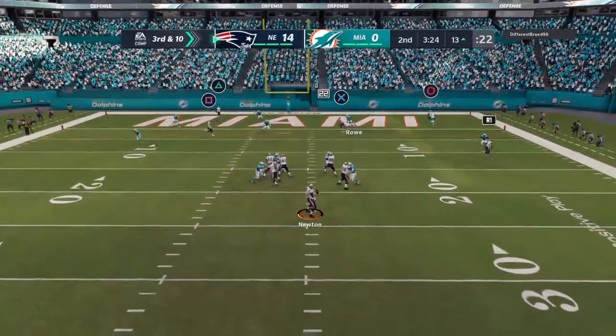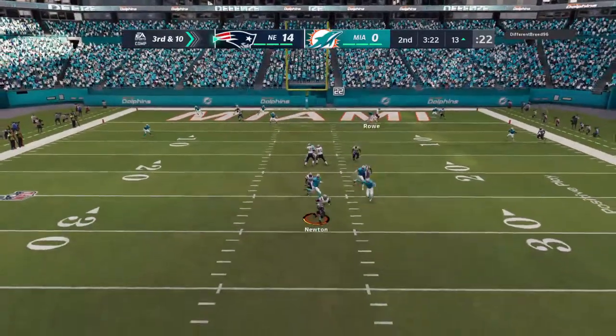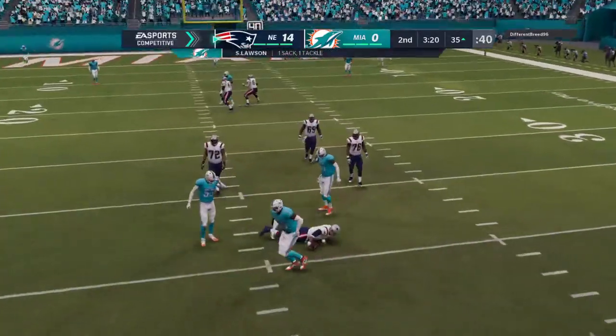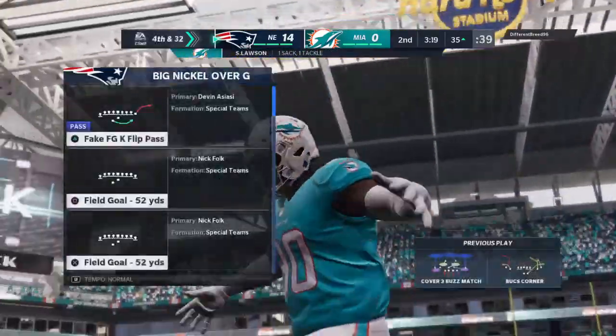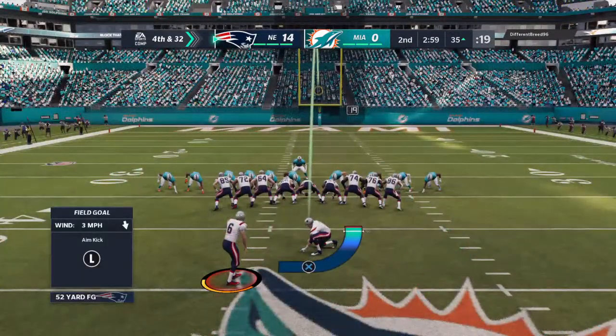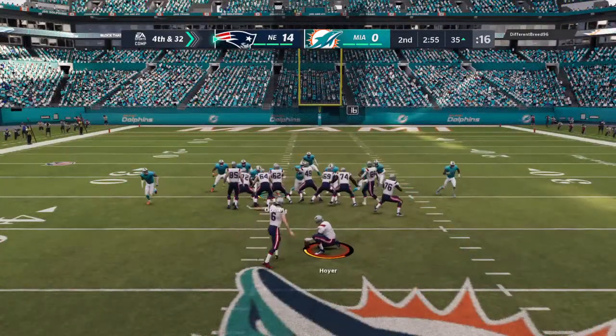Throwing on 3rd down, Newton. And a big loss here as he's taken down. Shaq Lawson able to finally wrestle him down for what's just going to be a huge loss, and it takes us to 4th down as well.